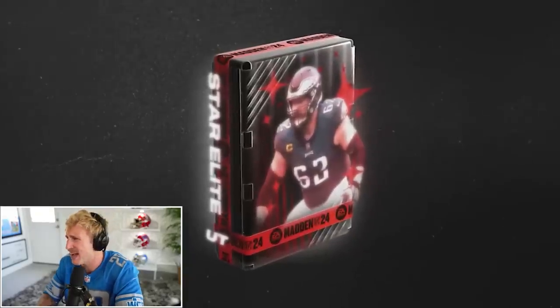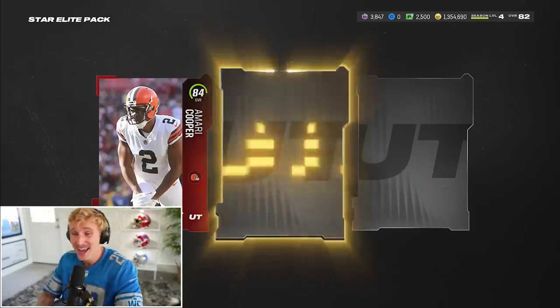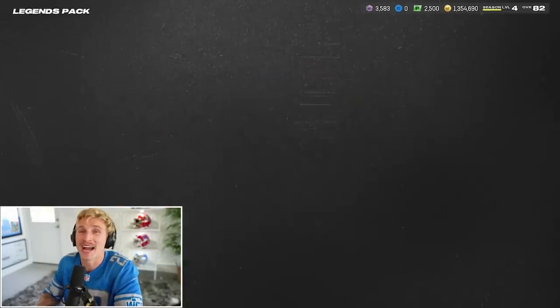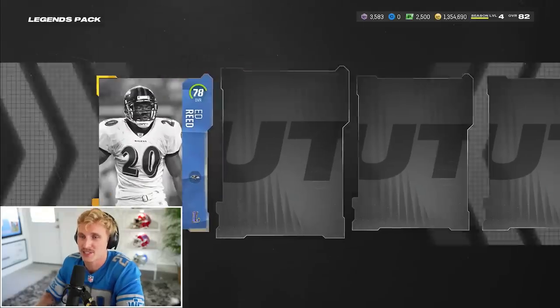Oh, back to back star elite pack. That's huge. Now I just need a big pull out of it. Hey! 84 Amari Cooper. Our wide receivers are a little thin. I am more than happy to take that. Legends pack on this one. See, guys, law of averages. We're good. We fought through it a little.